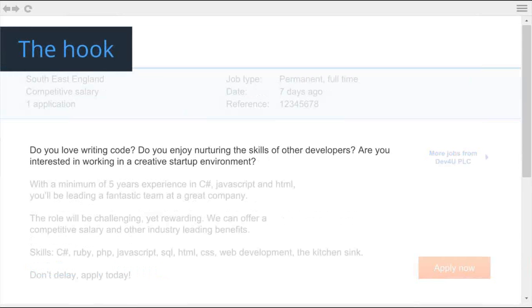So you can see here, we've added some leading questions, something that's going to engage the candidate, and as they're reading it, it's going to stand out from a lot of the other adverts and make them click into this advert.